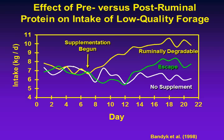This study was done by Kathy Bandick, who's now with QLF in Wisconsin. What we did here is we kind of tricked the animal a little bit. We started out with 3 sets of animals: those that received no supplement, those that were to receive a supplement delivered right to the abomasum, so we bypassed the rumen, and those that received a supplement dumped right into the rumen via fistula. We didn't do anything with those 3 treatment groups until about day 8, and then we started introducing the treatment regime.